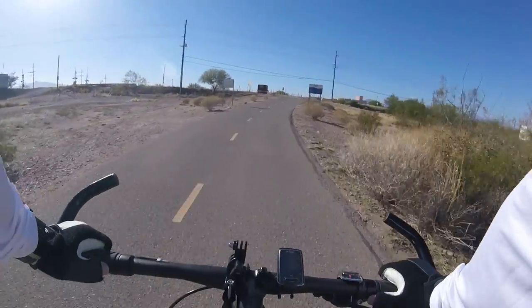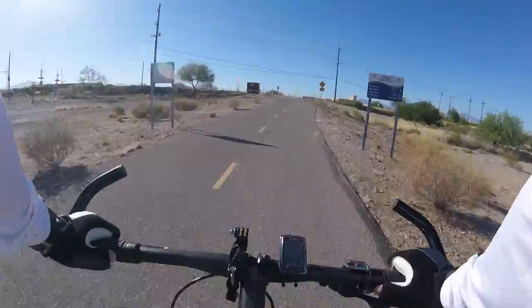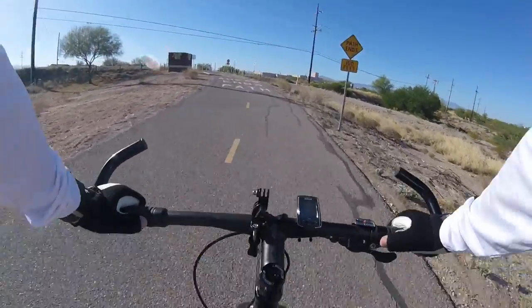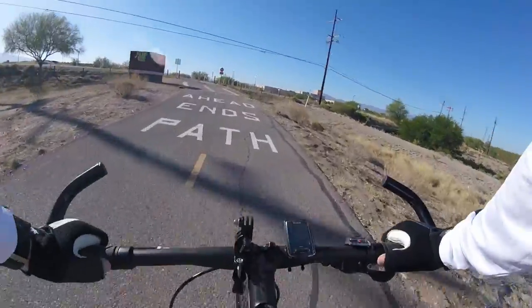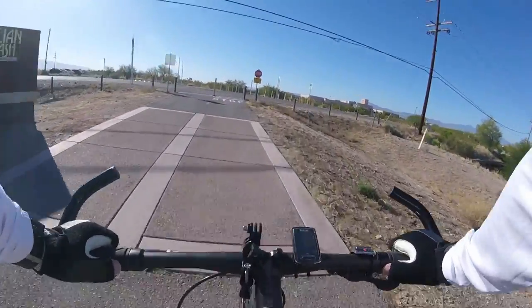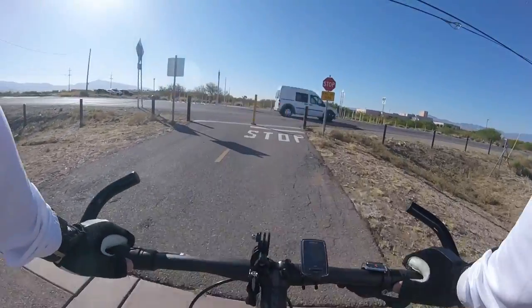That brown marker up here says Julian Wash, and there's another sign indicating the distances. This is where the trail ends at Rita Road.